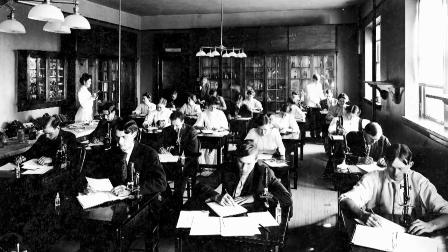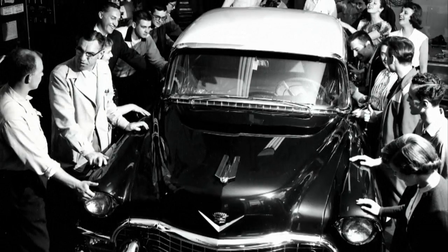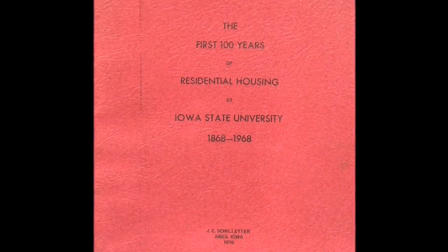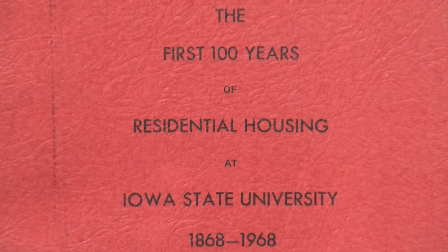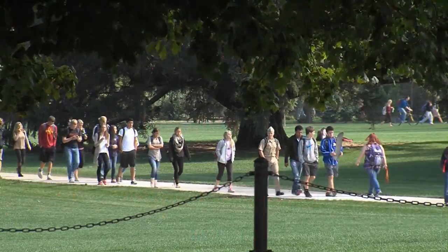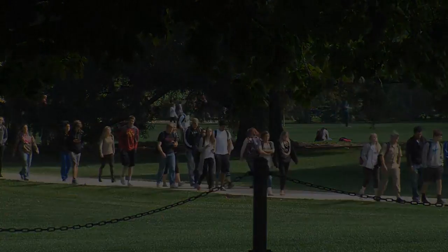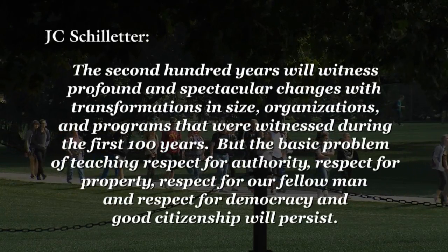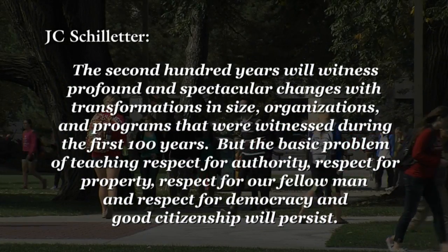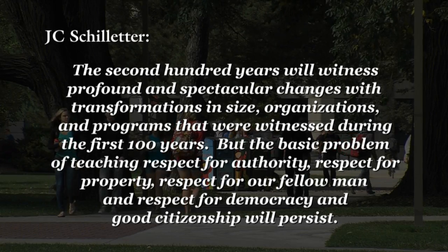The first 100 years of residential housing at Iowa State spanned from 1868 to 1968. J.C. Schilletter chronicled that history in his book, The First 100 Years of Residential Housing at Iowa State University. As he thought about the next 100 years in residential housing, he left us with these words. The second 100 years will witness profound and spectacular changes with transformations in size, organizations, and programs that were witnessed during the first 100 years.